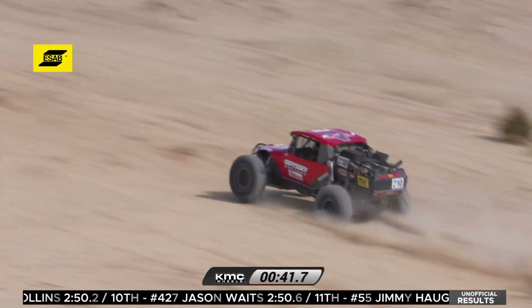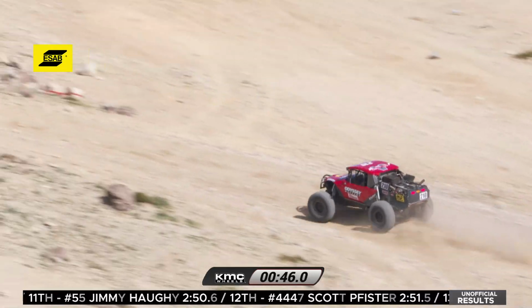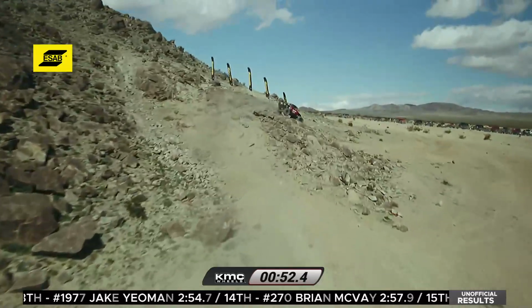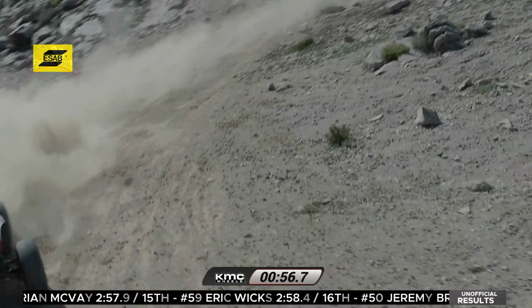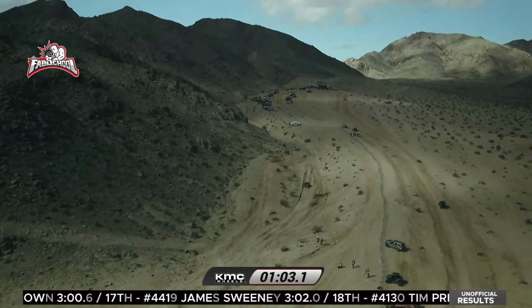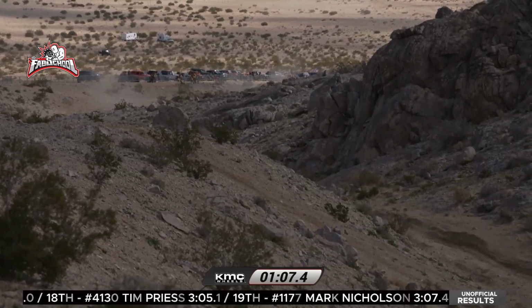Blistering fast pace through that desert section. That is an amazing car. You'll see him head into this rock section. Quick work of that section. Seems to be that all of our qualifiers so far in this 4400 class have no trouble with that 4-wheel parts rock section.